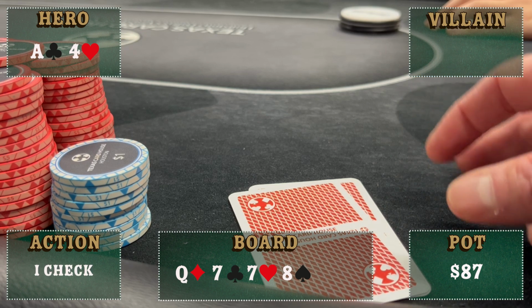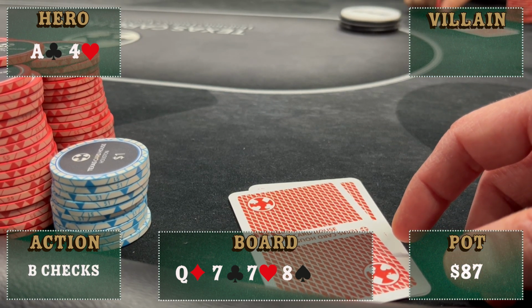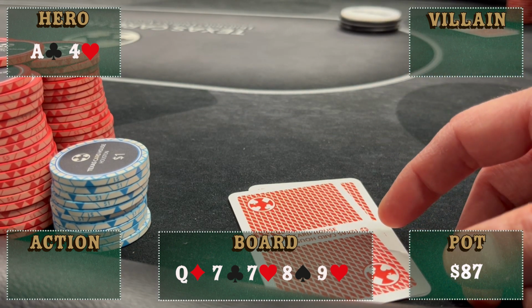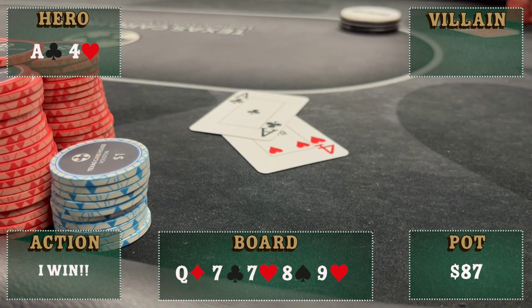I check, and then my reads seem to be accurate because he checked. And then the river is the 9 of hearts. I go ahead and check here. I'm not quite certain that my ace high is good, but it's certainly possible. But when he checks back, I show my ace-4 offsuit, and I take it down with ace high.